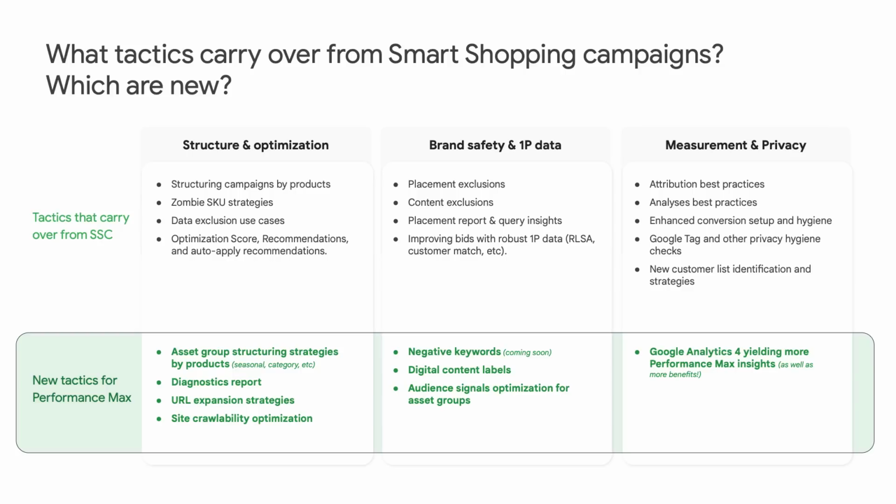What's new to Performance Max, though, includes asset group structuring strategies by product, such as seasonal or categorical assets. Our diagnostics report is also a new feature that should be baked into tactics. URL expansion is something we recommend for more growth, and you have the ability to keep it open for the most lift, or target specific URLs with exclusions. And to make URL expansion work well, we recommend improving site crawlability and content, which should also boost your SEO efforts.